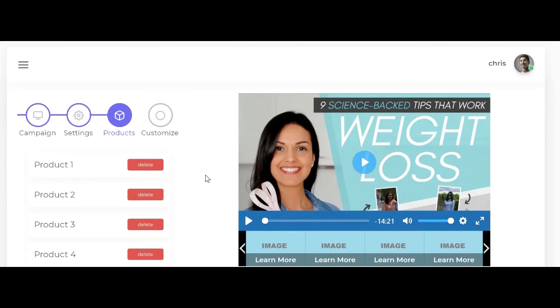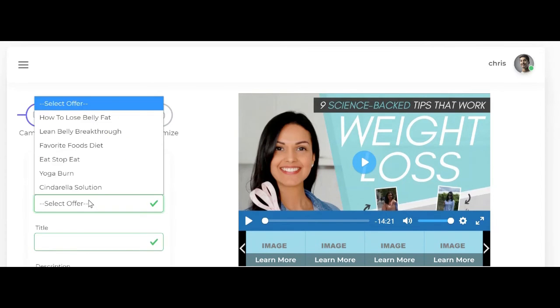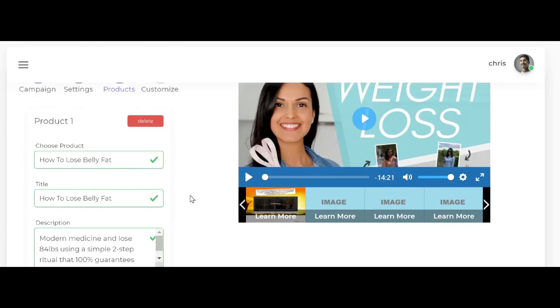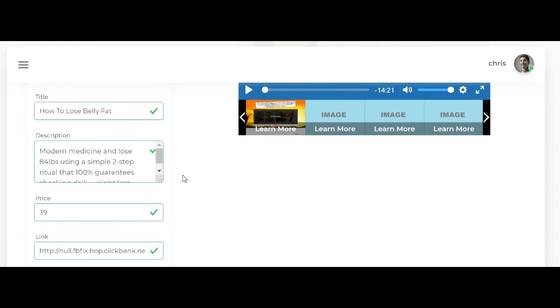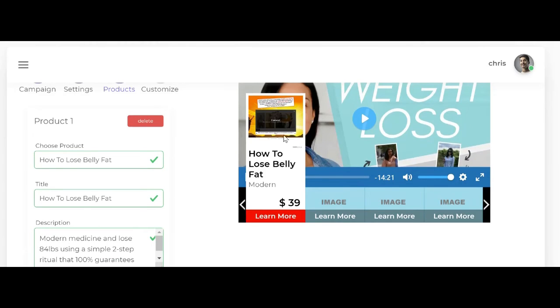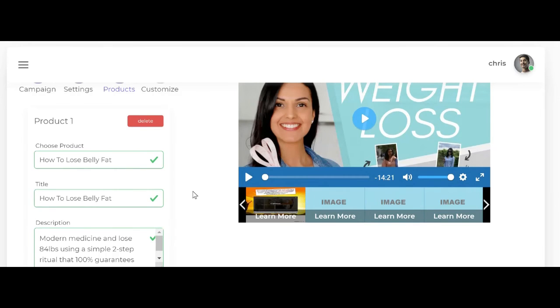What it's going to allow us to do now is enter information for those 4 products. So let's click on product 1 and choose a product. You can see these are preloaded. We'll go with how to lose belly fat, and you can see that it's entered the title, description, price, our ClickBank affiliate link, and also an image. That's all there preloaded, and anyone that clicks through onto this is going to go through our affiliate link and potentially buy the product.